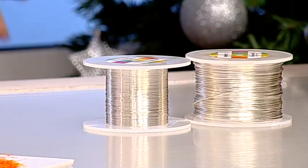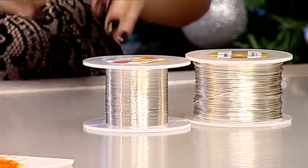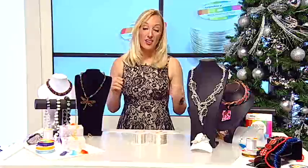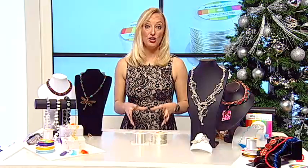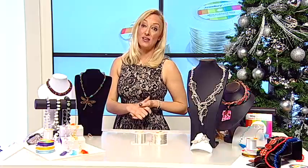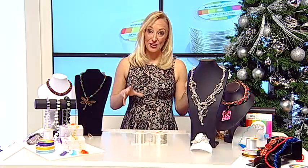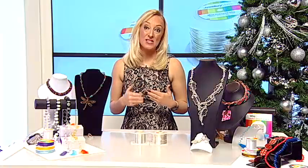Now, let me tell you about the makeup of our wire. It's copper that's E-coated. Well, everything's E-coated afterwards, but it's copper that then has an overlay of 925 sterling silver. You've got 100 metres of it. You've got to appreciate there's a lot of genuine silver in this wire as well. Then the E-coating goes over the top. E-coating will protect from tarnishing.